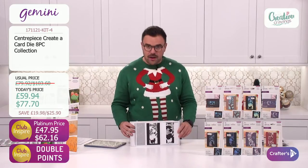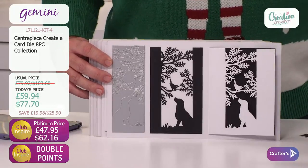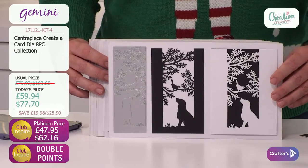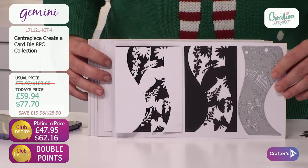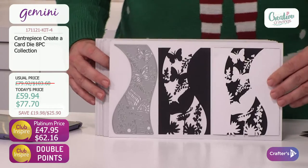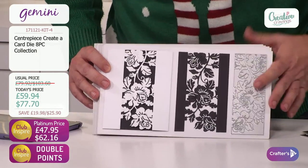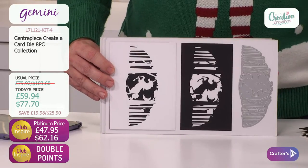Let me take you through the designs that you've got in here. So you've got that fabulous cat just there, as you can see. Brilliant for silhouette cards, but lots of other things you can do with these, which I'll show you in just a second. We've got the dogs there. We've got those beautiful butterflies there as well. They are definitely upside down. You've got those gorgeous butterflies, which are just there. You've also got the roses within here as well.